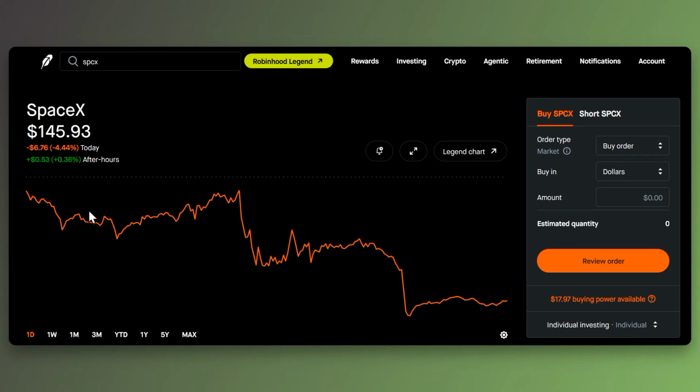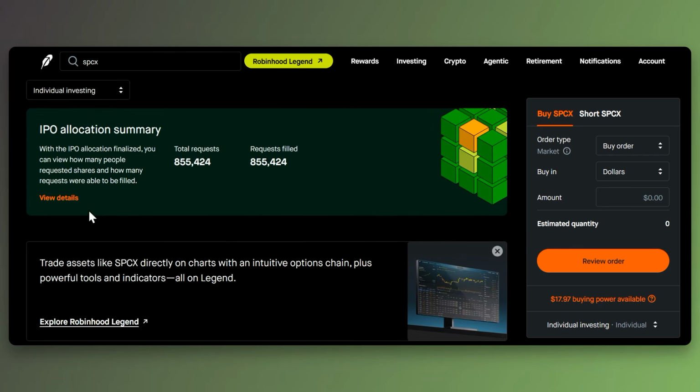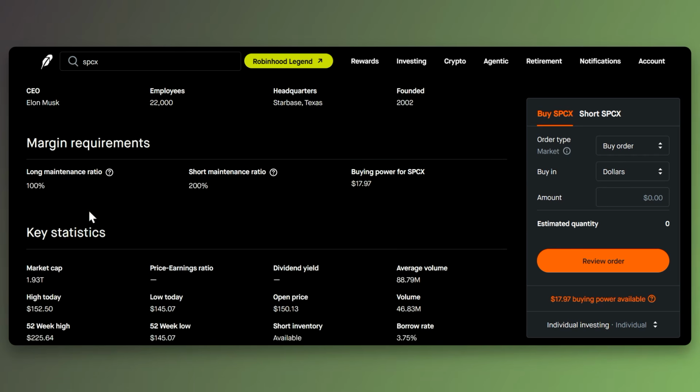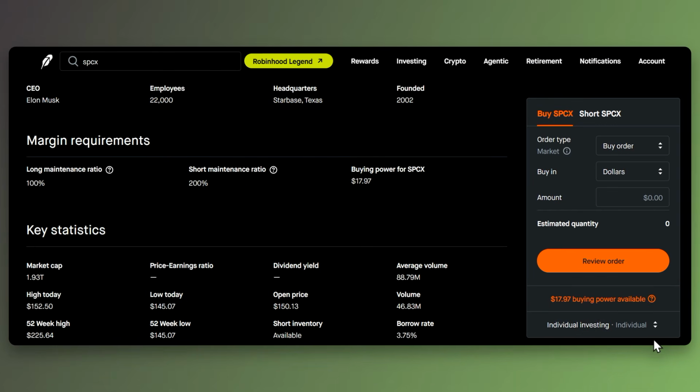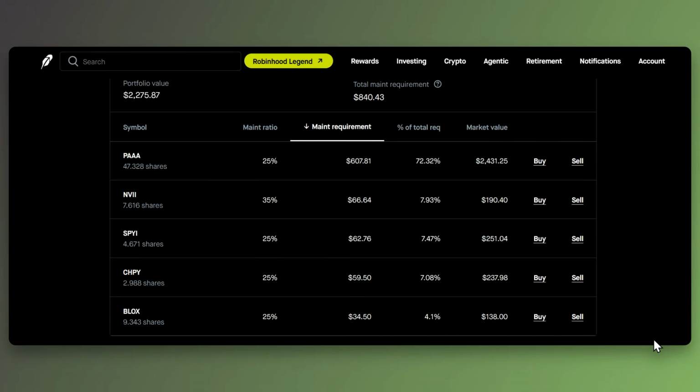It's extremely volatile, and because of that, if we scroll down and take a look at Robinhood's margin requirements, we can see that it has between 100 and 200% ratio, and that means I could buy a lot less SpaceX on margin than I could SPYI or CHPY. And they can change this maintenance ratio at any time, which could put you in a bind. For example, if they raise NVII from 35% to 100%, you might run into margin trouble, depending on how much of a buffer you had.